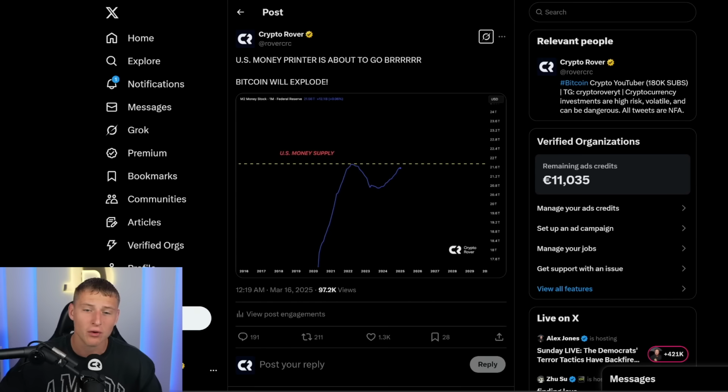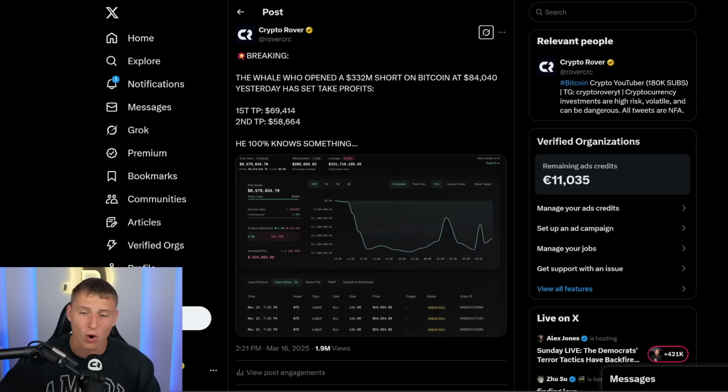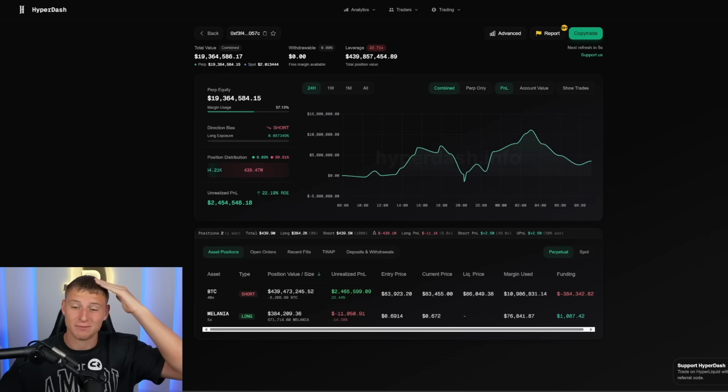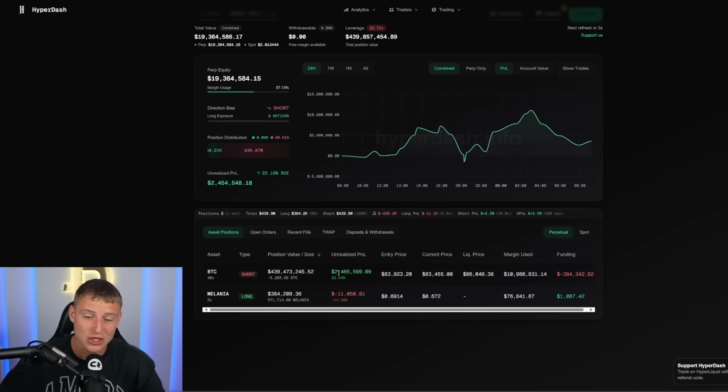And like we do know, there's been a major whale opening up major short positions on Bitcoin, and this whale right now has added even more liquidity towards his Bitcoin short position. To be exact, he's short with about $440 million worth of Bitcoin. And for instance, if this guy gets liquidated, it basically means that we're going to get $500 million of sudden buy orders in the market. So that is ultimately extremely bullish for the entire market.